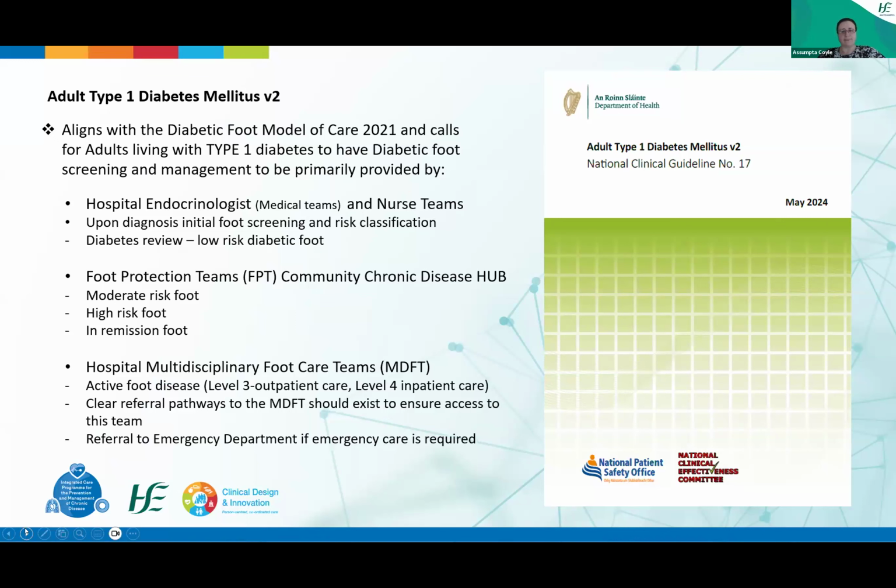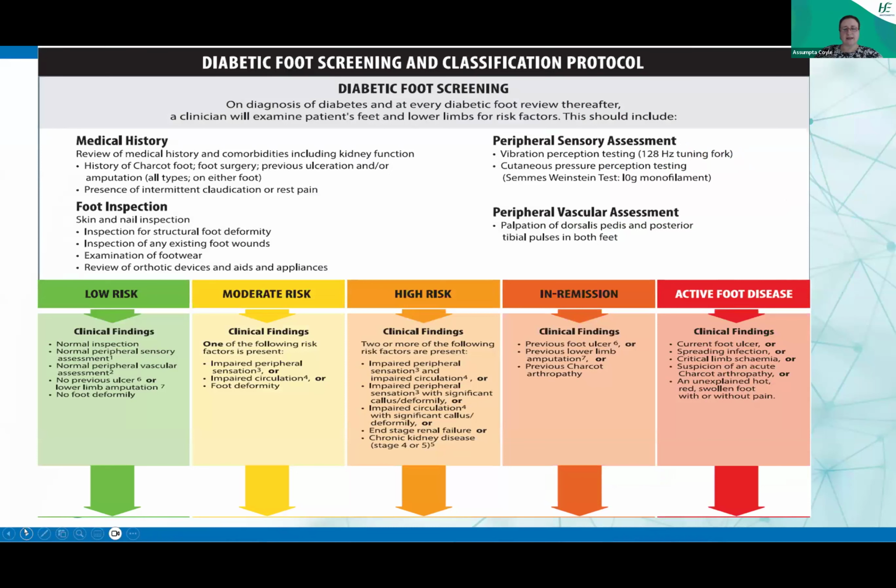And again, the type 1 diabetes version 2 guideline aligns with the model of care for the foot, which is fantastic. So we have multiple streams aligning to provide care for these patients. Next slide, Lauren. And again, just to standardize for patients living with type 2 and patients living with type 1, it is about standardized diabetic foot screening. It is ensuring that each patient receives a risk classification, that each patient receives education, that the postcode lottery is removed and standardization is brought to the fore.